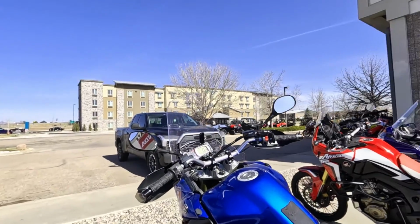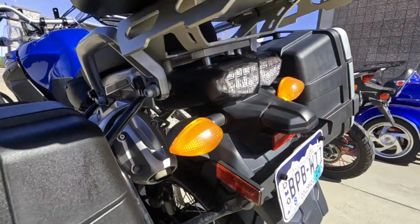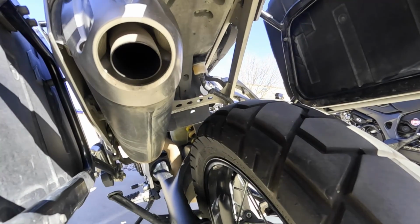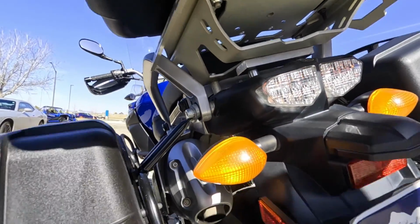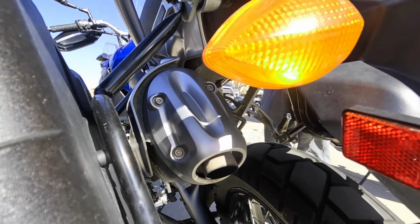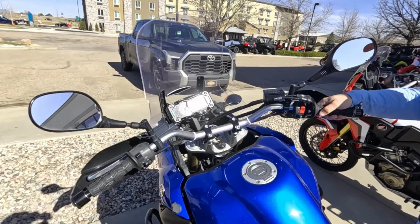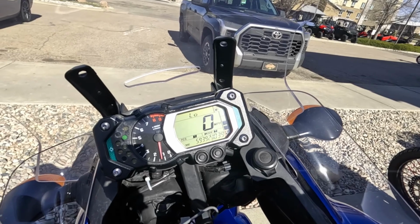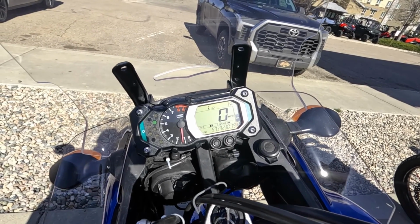Cool. I'm all lost looking for the muffler because it's got a down tube on it. So mileage, we got 59,392. So like I said, this bike was ridden.